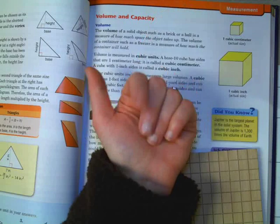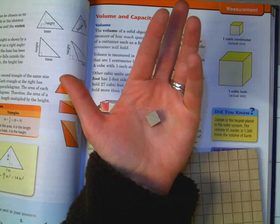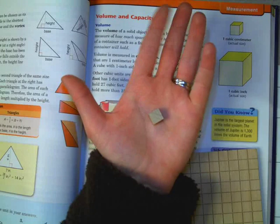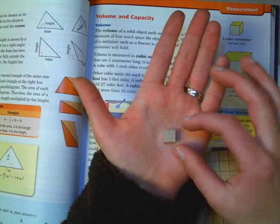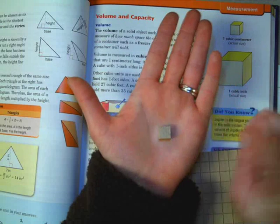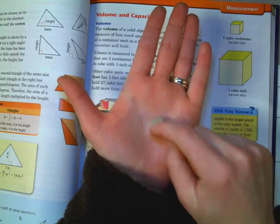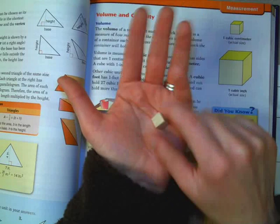Tracy? You measured all 1, 2, 3, 4, 5. Would each one equal a centimeter, or does the whole thing equal? Each one equals a centimeter, but in order to fill this whole guy up, you can only fill this whole guy up with 1 cubic centimeter. Okay. And that's what we're talking about today.